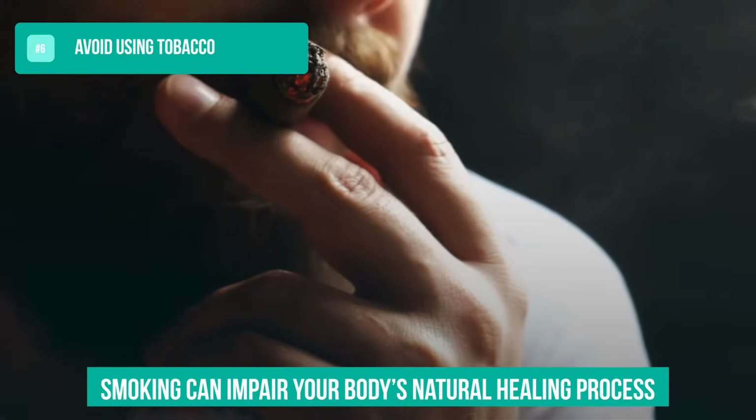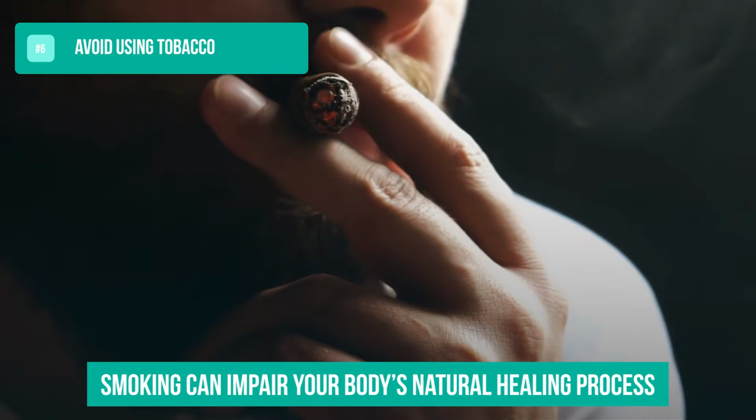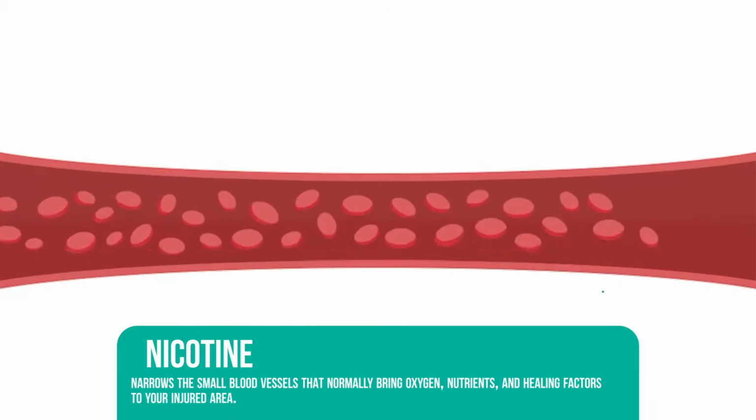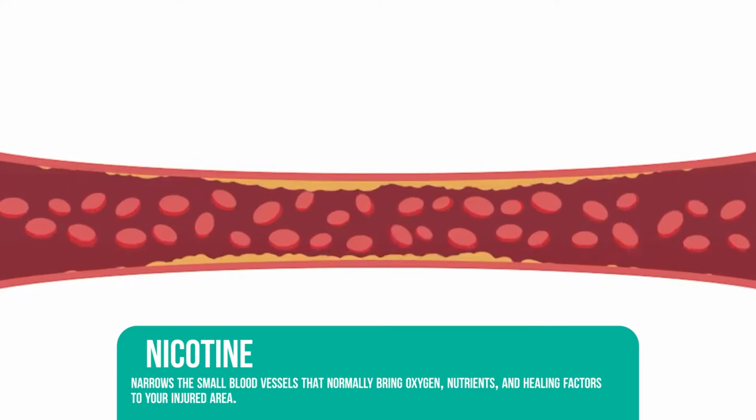Tip number 6, avoid using tobacco. Smoking or using other forms of tobacco can impair your body's natural healing process. Nicotine narrows the small blood vessels that normally bring you oxygen, nutrients, and healing factors to your injured area. So just don't do it.